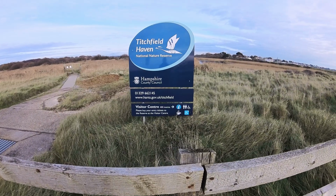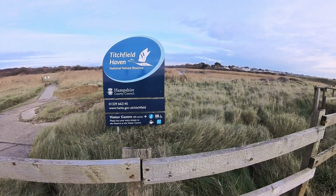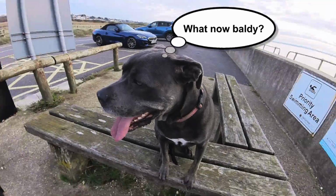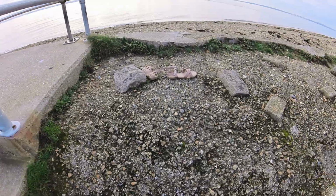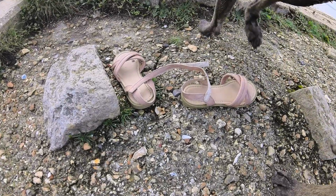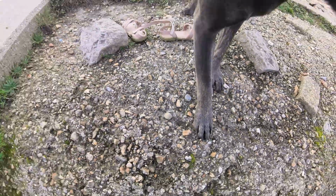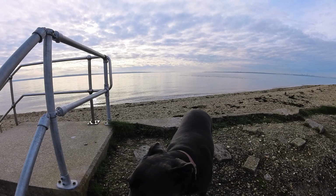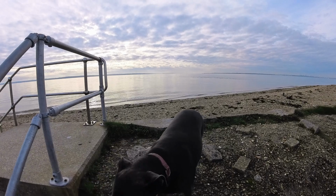As you probably see, it tells you there's a visitor centre 400 metres in that direction. Couldn't help noticing this, right on the water's edge. I hope it doesn't mean someone's done a Reggie Perrin.